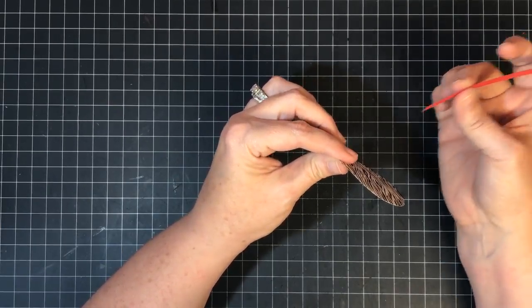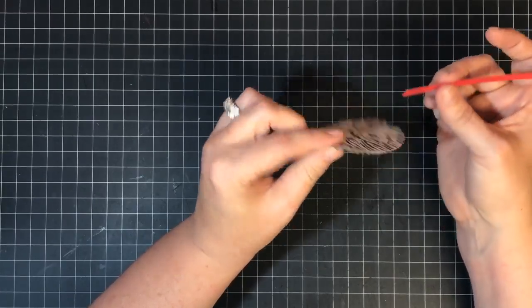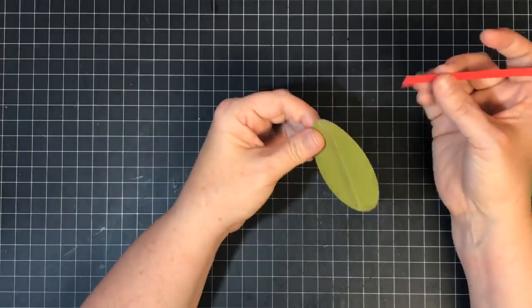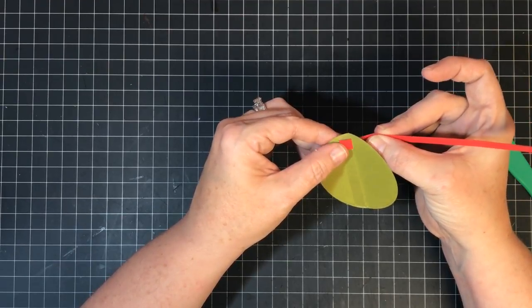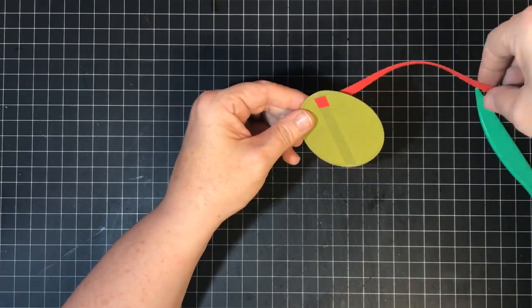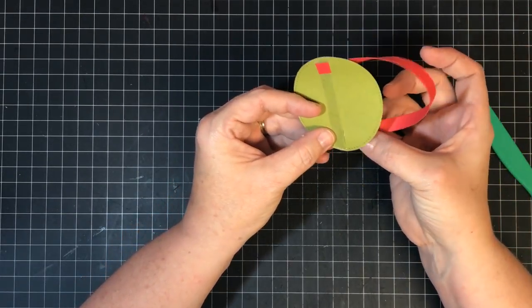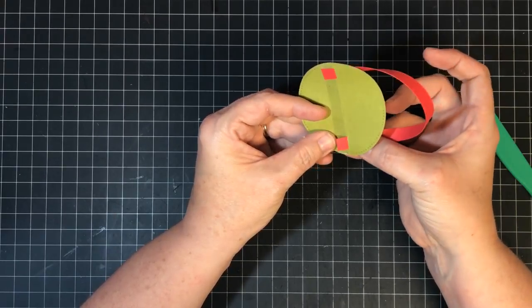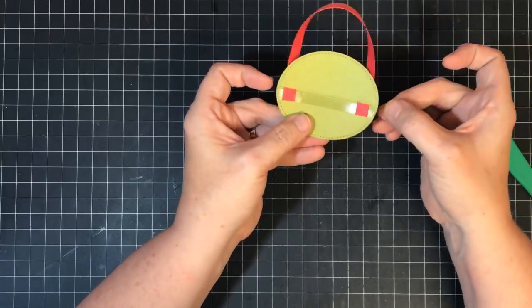I'm going to feed this through the slot from the front, okay? So this is the piece I want to show on my bag. I'm going to feed my handle through the slot I made, and I'm going to stick it down to that sticky tape, just like so, okay? Then I'm going to take this side, bring it around, and stick it through the slice on the other side, just like so, and stick it down. I'm kind of eyeballing about a quarter of an inch inside of there, right?